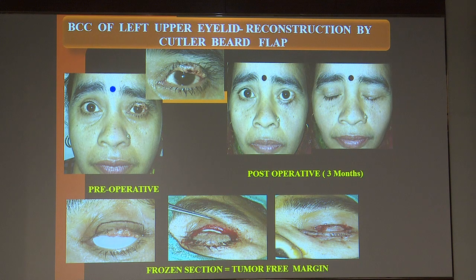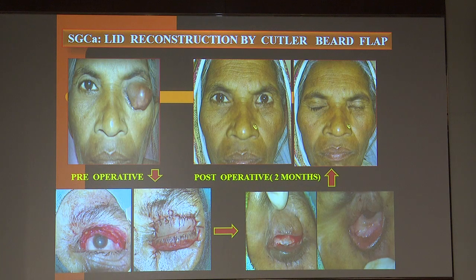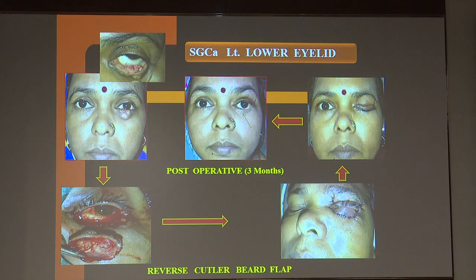Here is a case of basal cell carcinoma of the left upper eyelid in a young female, completely excised and well reconstructed by the Cutler-Beard procedure; for the last 5 years she is asymptomatic. Another case of recurrent basal cell carcinoma, operated thrice at another center, was operated by the reverse Cutler-Beard technique. Again, a sebaceous gland carcinoma of the left upper eyelid, and a lower eyelid sebaceous gland carcinoma reconstructed by the Cutler-Beard technique.